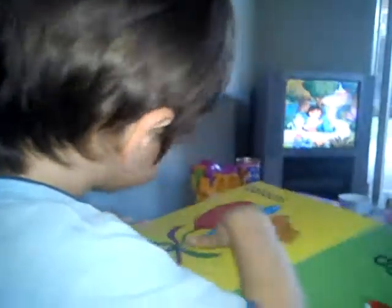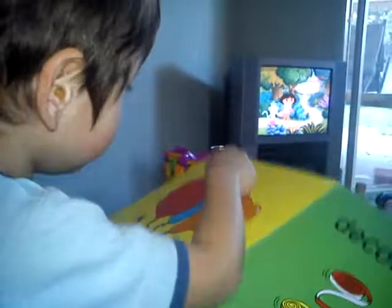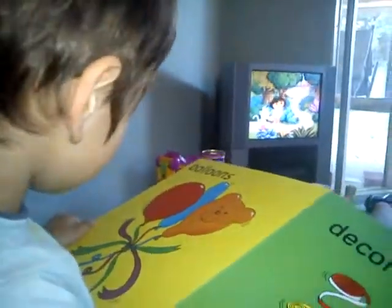This is it. Then get my other boots. One, two, three. Three boots.